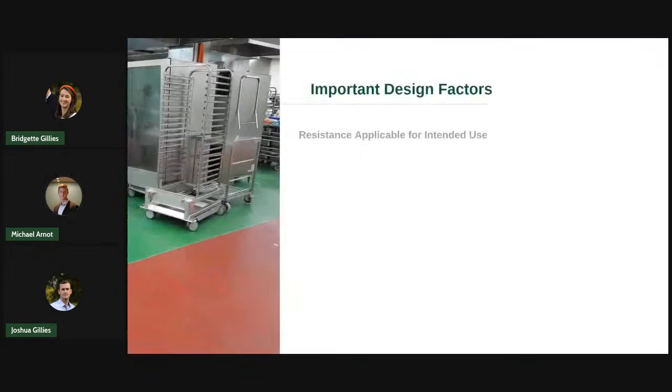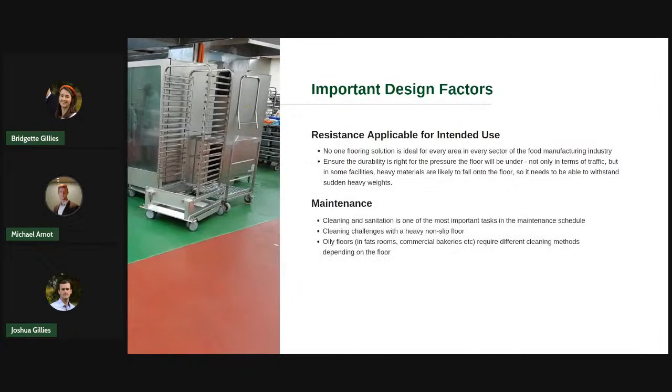Another factor is resistance applicable for intended use. It's important to realise that there's no one flooring system that will work anywhere in your facility. It's not really a do-it-all flooring system. So it's important to find the right tool for the job, so to speak.